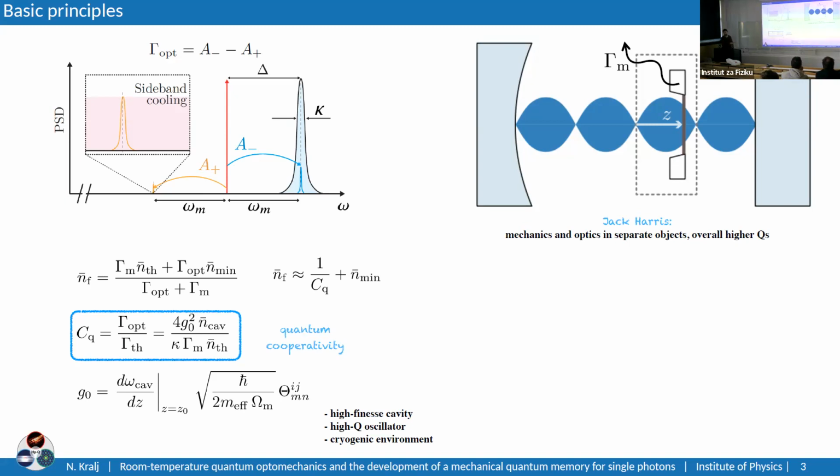So this is called the sideband resolved regime. If instead I have a very wide cavity, then even if I detune a little bit, the asymmetry is not as pronounced. And as it turns out, I cannot go to the ground state in this case. I will not show you specifically that this is true, but just take my word for it.